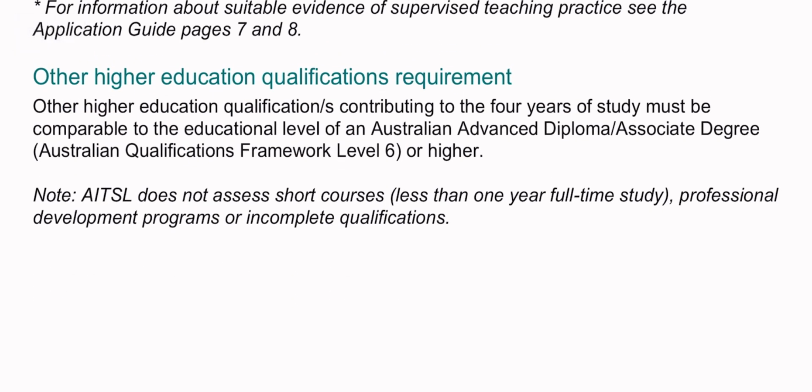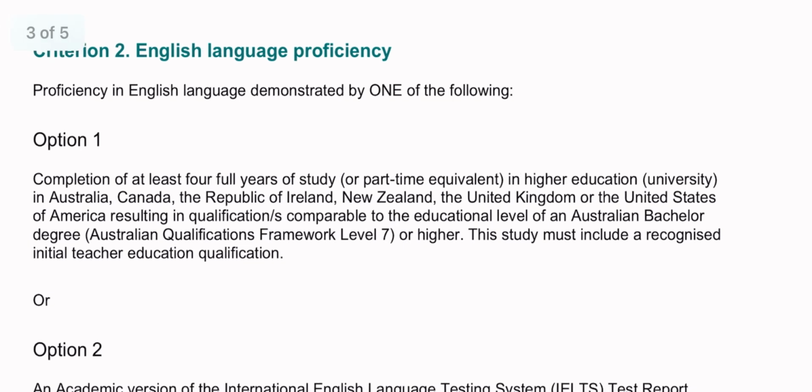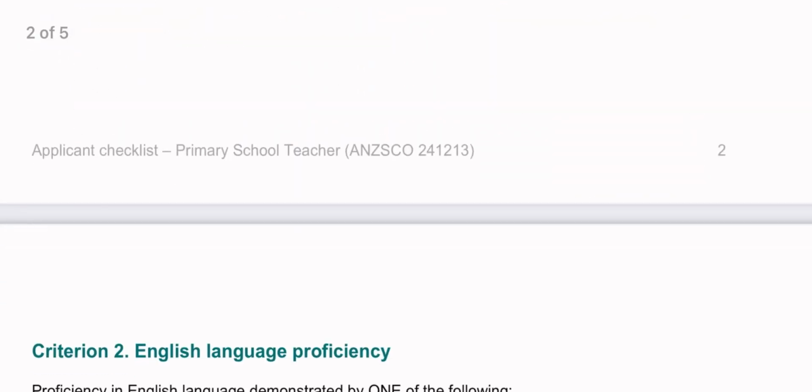However, if you have a bachelor degree in education, you do not need to have the one year equivalent. Does it make sense? Because your bachelor degree in education covers that, because you do your teaching practice, and I'm sure it is up to 45 days. They need proof. If you did your education, or your initial registration or qualification, in a country that doesn't do up to 45 days of supervised teaching, then you are not qualified.